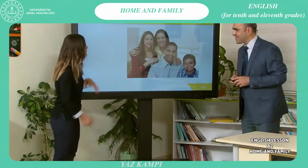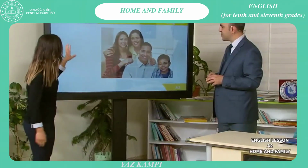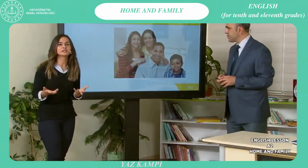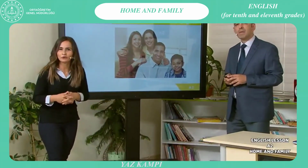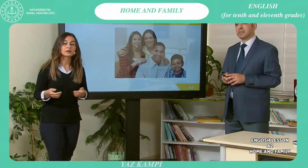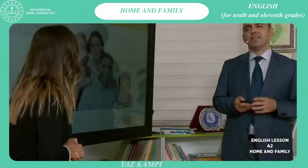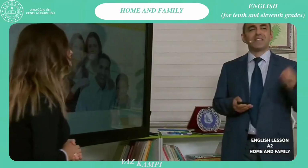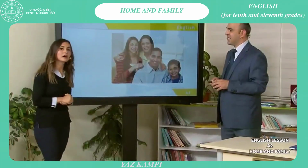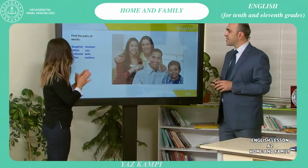Oh, here we see a family with 2 children. And when I saw this photo for the first time, it reminded me of a famous quote by Michael J. Fox. He says, the family is not an important thing. It's everything. Dear colleague, do you support his idea? Definitely. Who wouldn't? Because family is really everything. I also agree with him 100% because family is the most important thing in our lives.